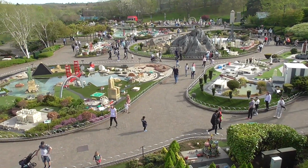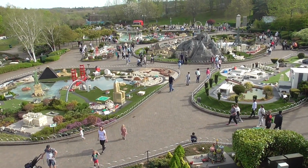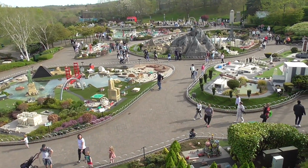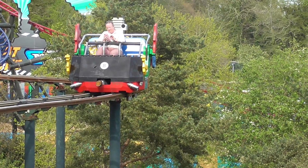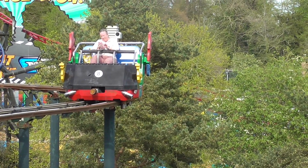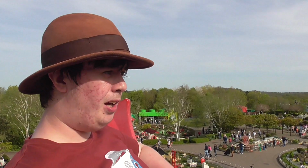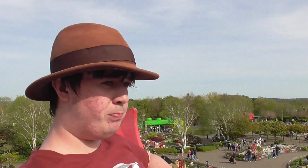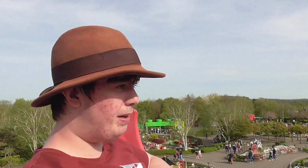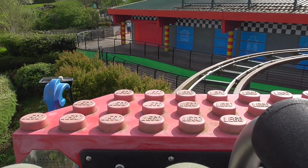You can get a very good view of Miniland and all the different sections of it. We just moved again, but then it stopped again, but I think they've fixed it now, so it should be going down now.